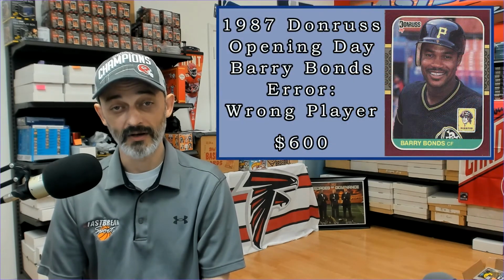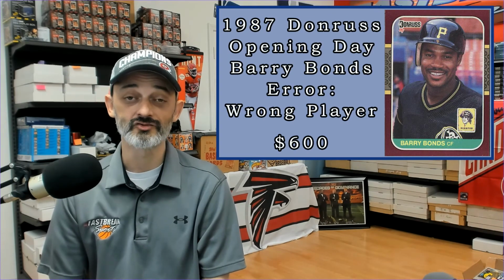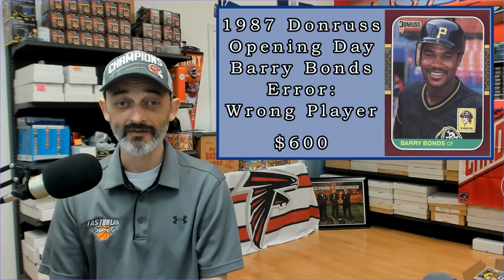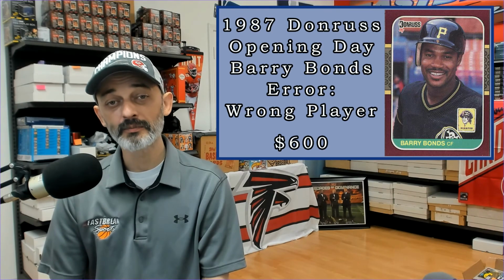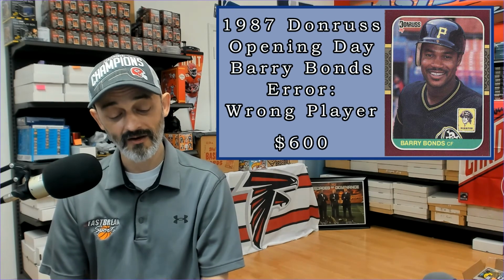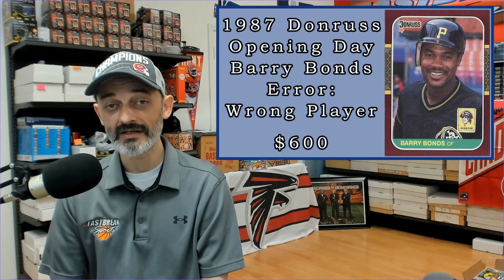And here we are, the number 1 error card of the 1980s. It's the 1987 Donruss Opening Day Barry Bonds card. Why is this an error card? Because it's not Barry Bonds, it's Johnny Ray. Not unlike the Al Leiter card, someone at the company mistook this person for who they were supposed to put on the card, and in this case, it was Johnny Ray. Surprisingly, looking this card up, it books for $600, so this tells me it's quite rare. So if you've got any of these sitting around, take a look because you might have Johnny Ray on the front of that card, and it is our number 1 error card of the 1980s, 1987 Donruss Opening Day Barry Bonds.